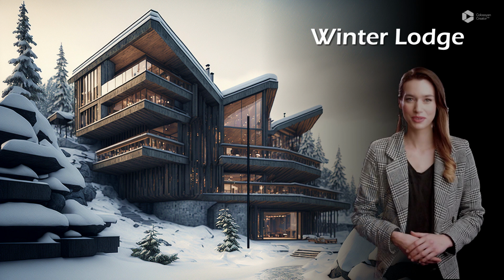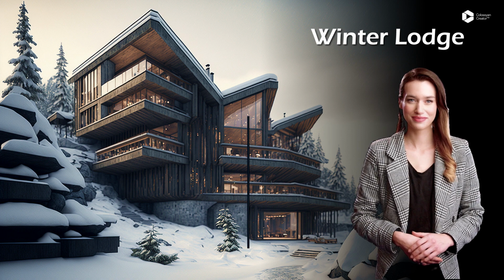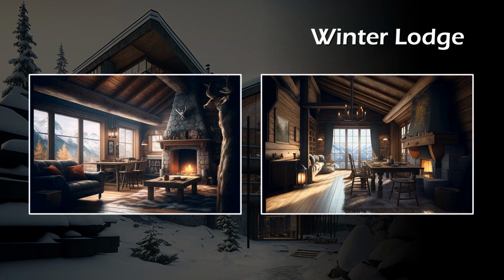If you're looking for a winter vacation, this alpine lodge is perfect for the whole family. The rooms are very warm and cozy, with wooden decor and traditional stone fireplaces.